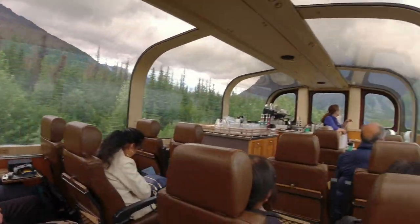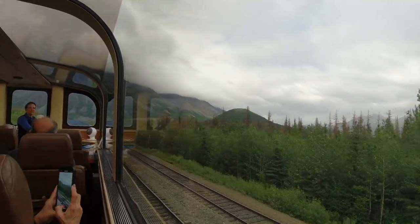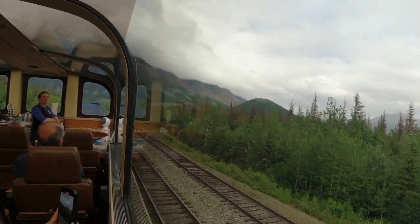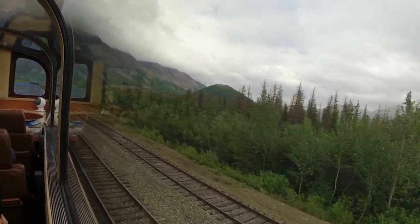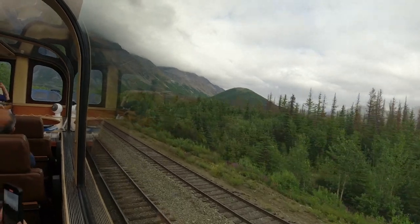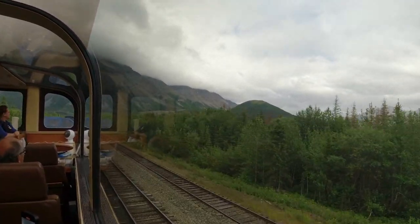Side, you'll see a series of structures up there. That is all part of Windy Lime Mine. So they mine lime out of that hillside there. On this side of the river, we're in Denali National Park, but on the other side of the river that's outside the park, the river is the boundary in this area.